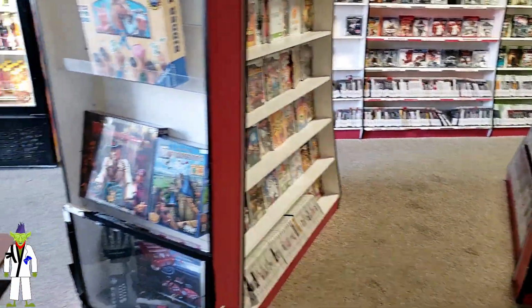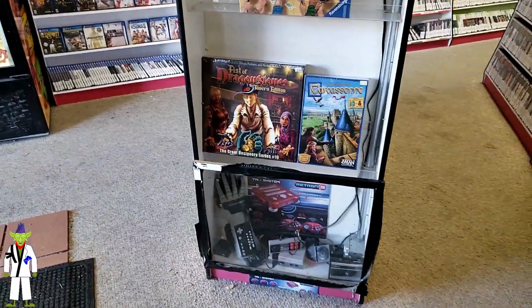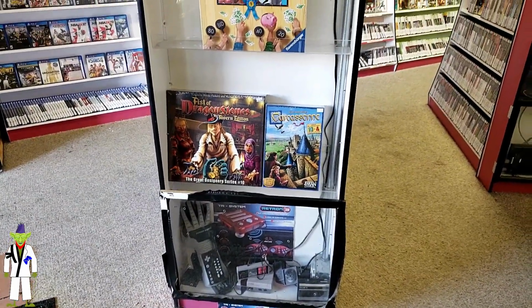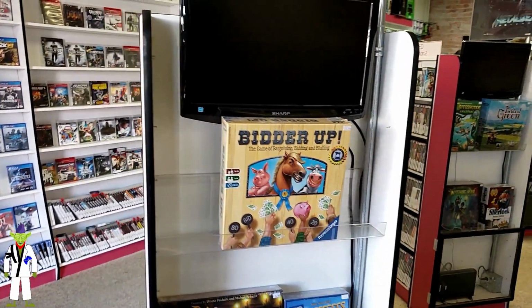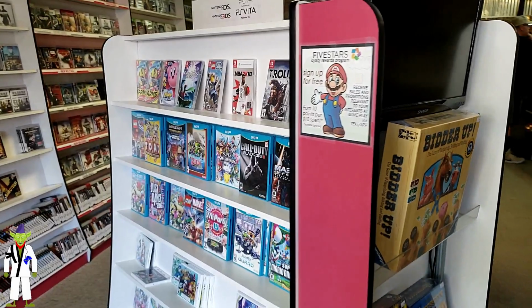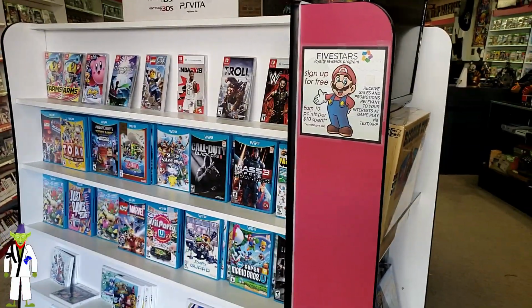And then in the middle here, he has some more end caps. You see the infamous Power Glove. That's actually not for sale. I already asked him about that. But the Power Glove is not for sale. It's for decoration only. And then he has a few of the Wii U titles.